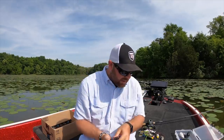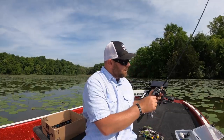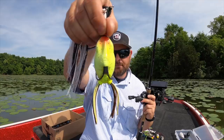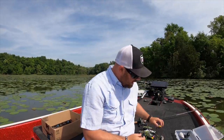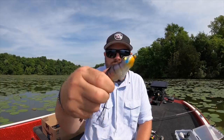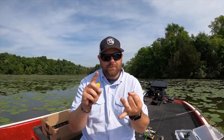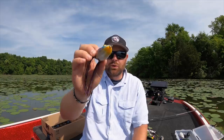White, black, a chartreuse, and then some kind of natural or ghost color. Very, very simple. Four colors. Your white, your black, chartreuse or bright, and then your ghost or your clear color.